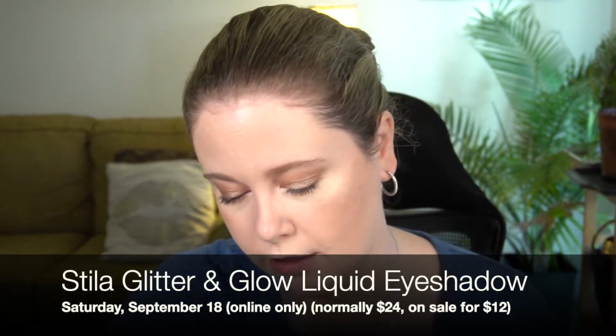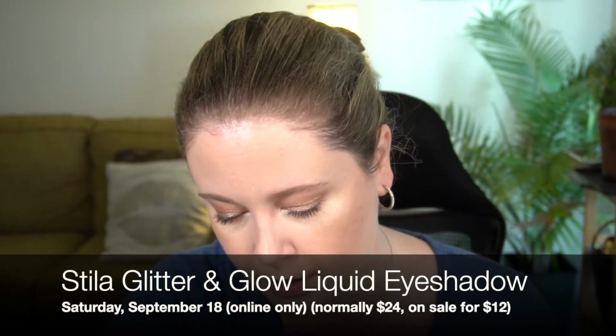So before we talk about lips, I was going to swatch some of these Stila Glitter and Glow shadows that I didn't end up using. I think it's only the glitter and glows that are on sale. They also have the shimmer and glows, which are the more metallic, obviously less glittery shades. I also just want to see if any of these are dried up. I have this one in the full size. This is Bronzed Belle.